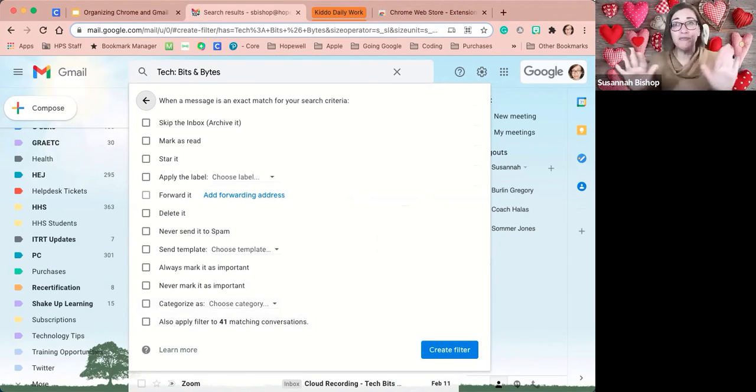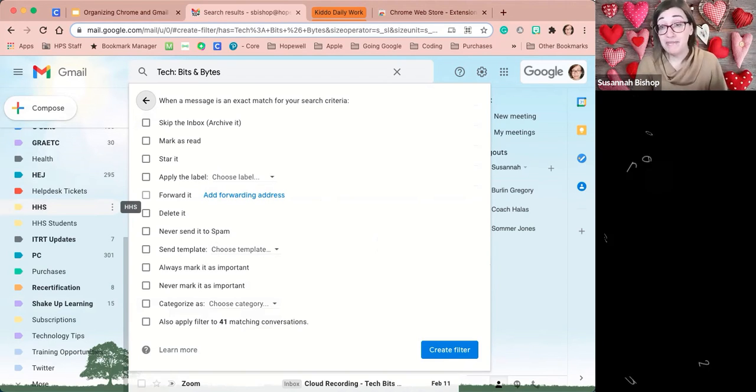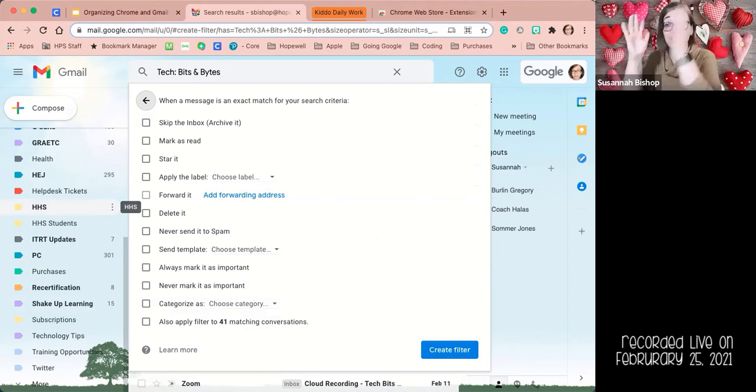And I get some choices. Don't freak out. There are some things I might want to just skip the inbox. I don't want it to come to my inbox. I want it to automatically be filtered over here. There are some mass emails that I don't necessarily want. I want them to go to their home where they live, and then I will go find them. That's what I do for all of the school emails, like the HHS email list. Those automatically come over here, so I've chosen to skip the inbox and to archive it.